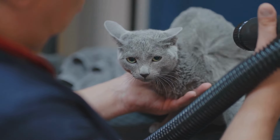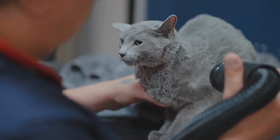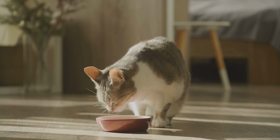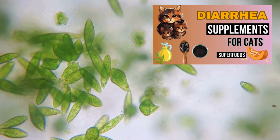It's incredibly important to follow the vet's instructions to the letter, even if the cat seems to be feeling better. Stopping the medication too soon can lead to a relapse. In addition to medication, supportive care is also crucial. This may involve providing a bland diet to ease the cat's digestive system, or ensuring the cat stays well hydrated, especially if they've been experiencing diarrhea.